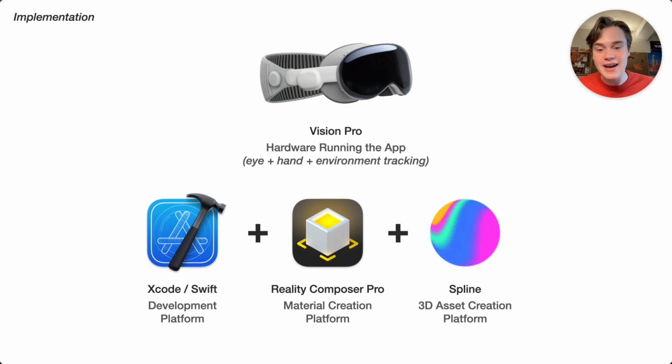For development, I used Xcode and Swift alongside Reality Composer Pro to design the ambient materials for different objects in the platform. Finally, Spline was really a wonderful web-based platform to create some of the simple 3D assets you'll see in the prototype, like files and apps.